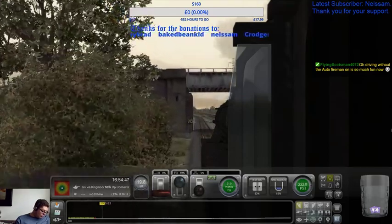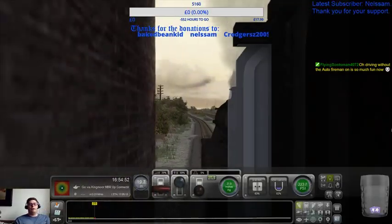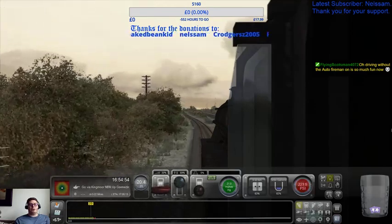Driving without the auto fireman on is so much fun now. I love driving without the auto fireman. I find the auto fireman a bit of a pain sometimes, to be honest with you.